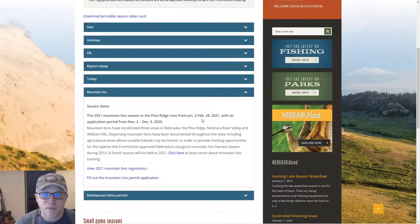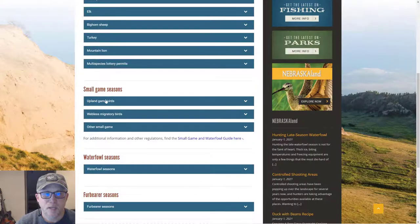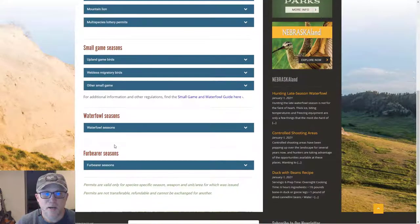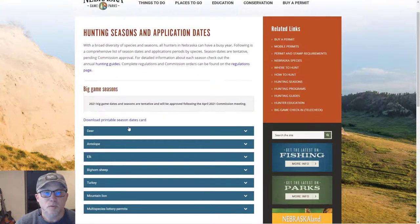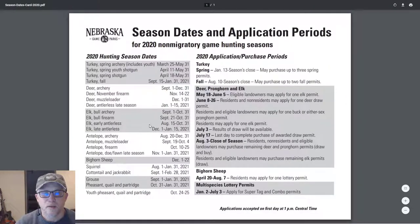So Pine Ridge runs from January 2nd through February 28th. The application period was actually last year, November 2nd to December 9th. Small game species, waterfowl, fur bear, or you can scroll back up here and just download this printable season's date card. So this is still the 2020 card.